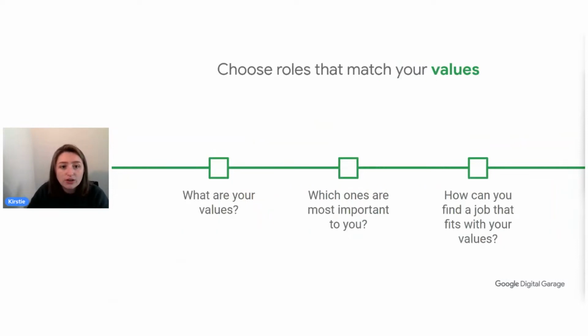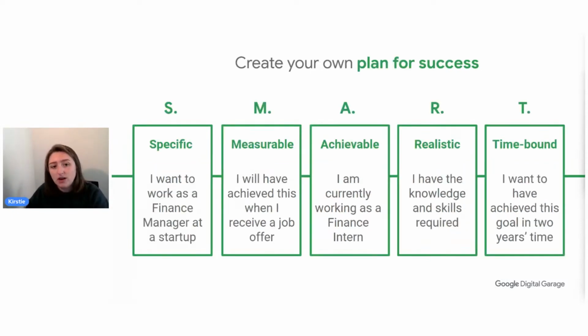Now, to finish off, choose certain roles that really match your values. What are your values? What's most important to you? And how can you make sure you find a job that fits what you want to do?